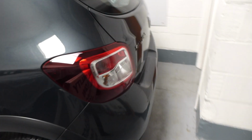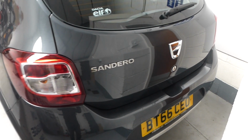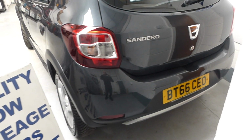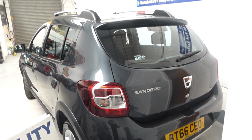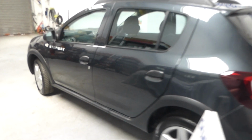And let me just go into the boot actually. Let me just show you. In fact, I'll have to wander around to the driver's door, so maybe I'll do that in a few moments. The catch for the boot is by the driver's seat, so I'll need to walk around it, but I think it's in very good condition for its age, and the mileage isn't too bad neither.